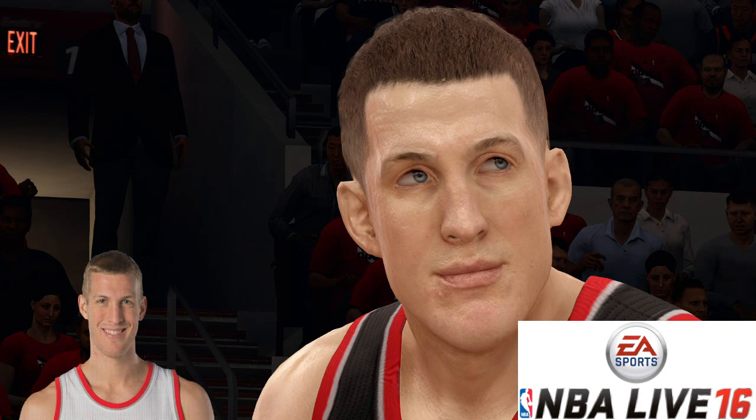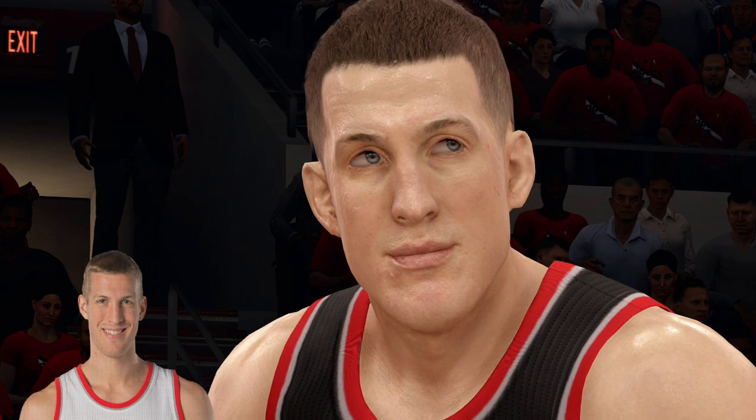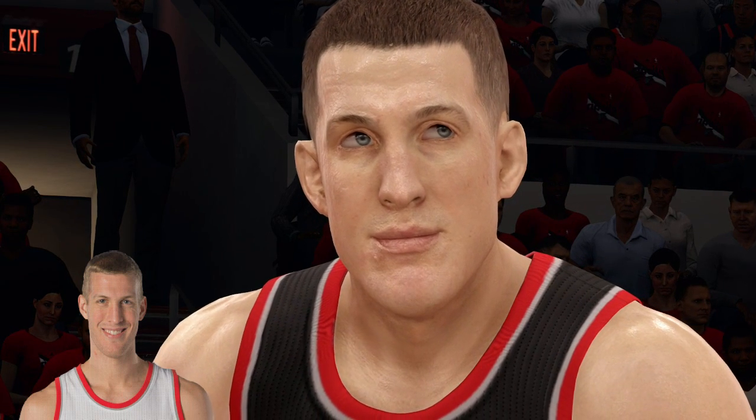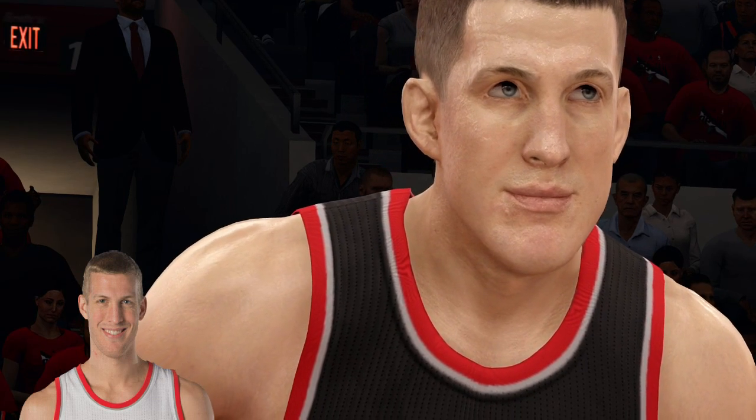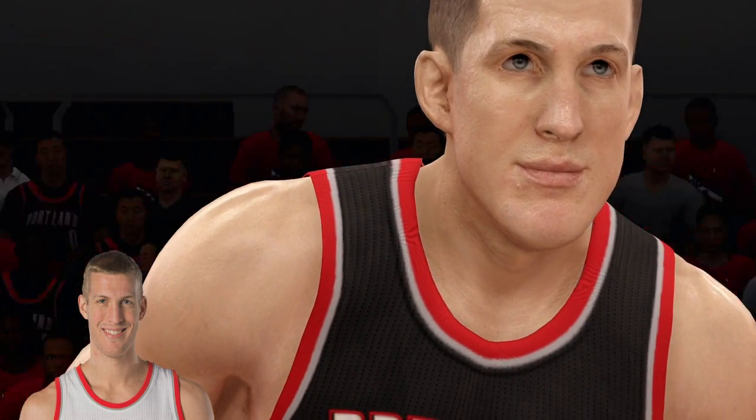My man, Mason Plumlee. Mason Plumlee is a good player. Very active body, big guy. This is a really good render. Pretty good. His head a little bit too big, I think, still. But I think the hairstyle is a little bit more appropriate on 2K. But I don't know. I like Live's render. For some reason, I do.